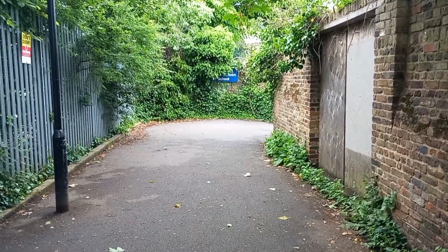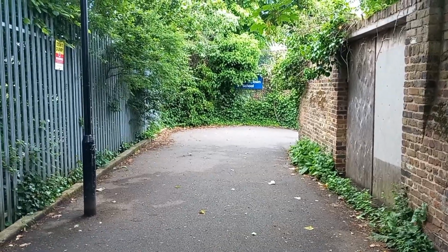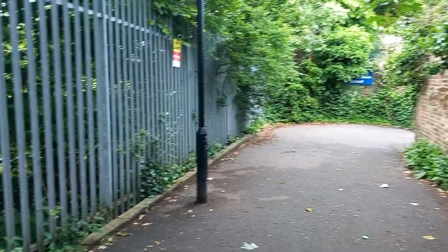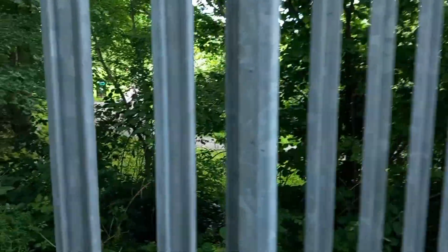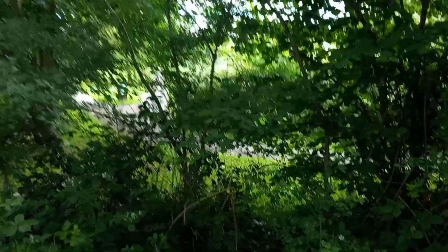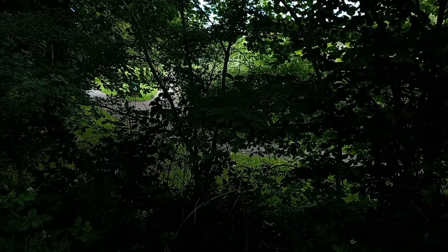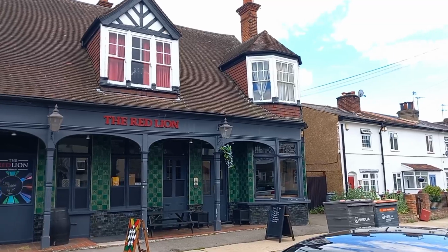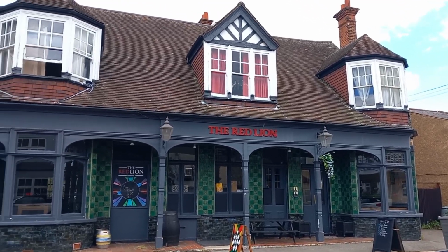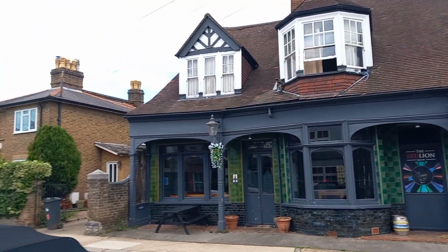I thought this path that I'm taking, now that I've left St John's Gardens, was going to lead me up to my next park, but it doesn't. It brings me to a primary school instead. That's the park I wanted to go in, Primrose Park, but there's no access to it. There's only one entrance and it's far on the other side. Well, silver linings, I got to see the Red Lion pub instead, because I didn't get to go into the park.